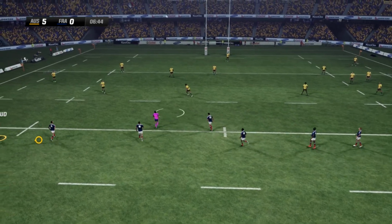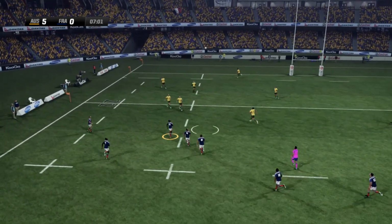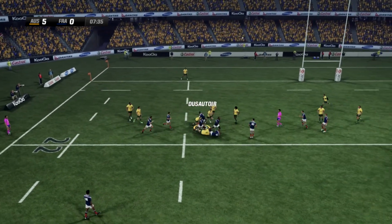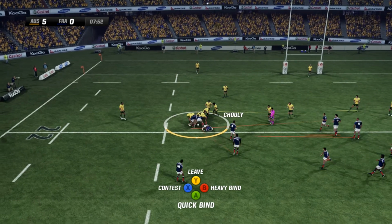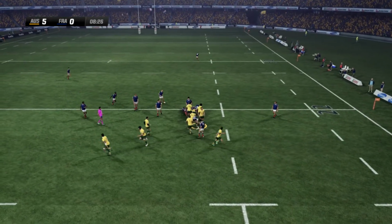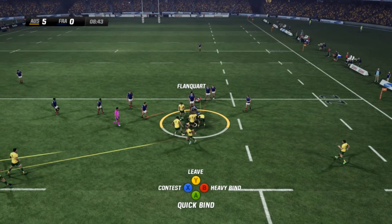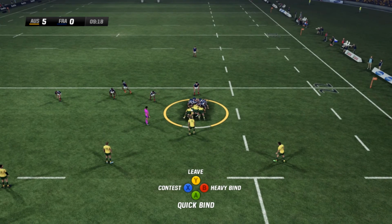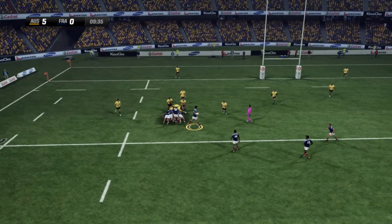France haven't even touched the ball yet as Tallies kicks off for the second time. He goes to the left. Bastareaud gives chase. It bounces just in front of him, and it's picked up by Menjard, giving it to Dusautoir. Release. And he goes to ground inside Australia's 22, and they lose the ball. Here's White. He's hammered big time by Choli as he takes him to ground inside Australia's 22 still. And France turn it over.